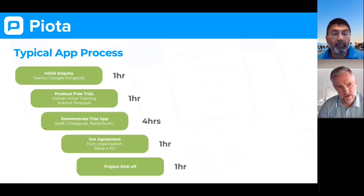Normally we'd get an inquiry from you guys, interested in doing this app, interested in doing that app. We can have a quick meeting. We can demonstrate various different apps that we've got for different organisations that will be similar. We can produce a free trial. So we can put something together, put some of your content in there, provide you with an app that you can take to your colleagues or your patients and start to evaluate it quite quickly.